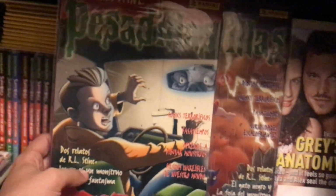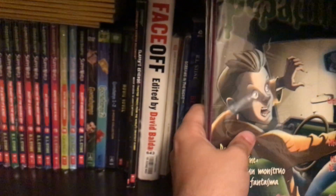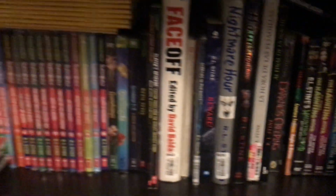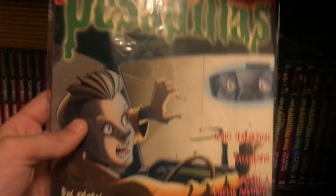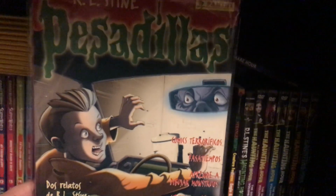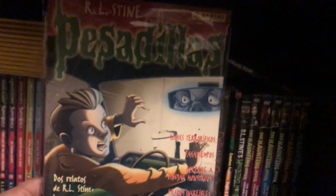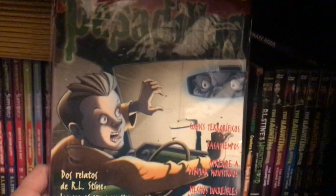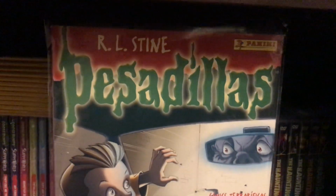So remember Joe Is Not a Monster? Let's pull out Beware one more time here. Remember Joe Is Not a Monster? I mentioned in Beware. I believe the story is printed in this one. Joe Is Not a Monster is turned into a Goosebumps story in this magazine, which is why I have it labeled as a Goosebumps book. But yeah, Goosebumps story, Goosebumps book, whatever you want to call it. But yeah, this is the 3rd issue.